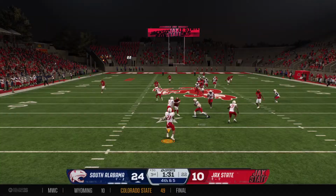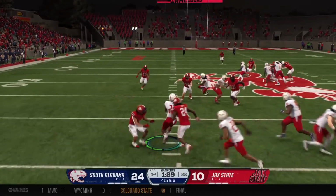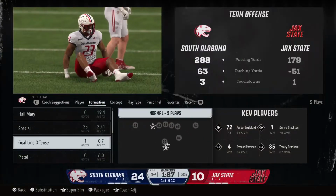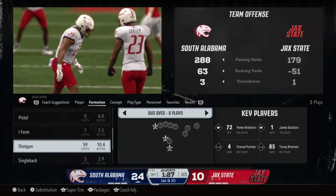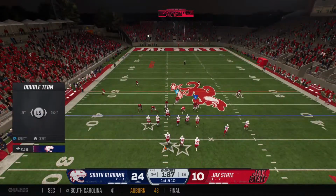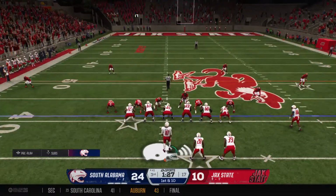Got to make sure those hammies and glutes are all activated. Don't want any muscle pulls from overuse. The solid return there offsets some of the punt yardage and really sets up this offense nicely. South Alabama has it back. The Jaguar offense going to work.